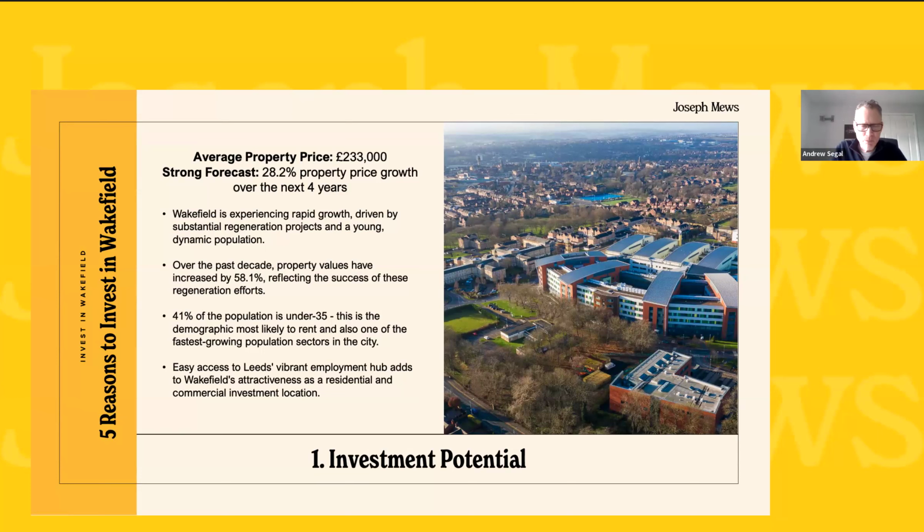And Wakefield itself, while it's obviously very close to Leeds, looking at the Wakefield market, I think most of our tenants will probably come from the Wakefield market. But again, you're probably 30, 40, 45% cheaper than Leeds, but a short commute. So we're appealing to a much wider demographic. Can I have the next slide, please?